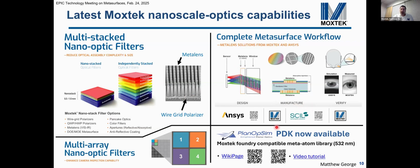In this case, the requirements were given by Moxtek, provided to ANSYS, and the meta optic design and optical modeling was completed by ANSYS. And then partnering with our NIL tool vendor Skill, we built this stack, a double-sided meta lens stack. But actually the images shown here were from a slightly different stack where all the imaging functionality was combined into one metasurface layer on a single metasurface. So we built this kind of assembly here. And on the right is the comparison between the ANSYS modeled and Moxtek measured images of an eye.